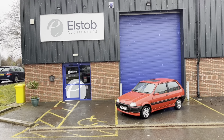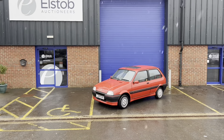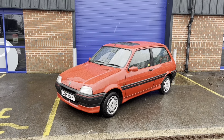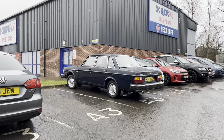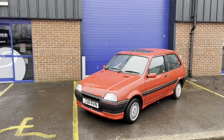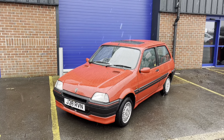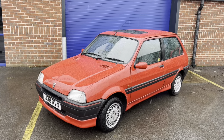Right, I'm back at Elstob Auctioneers in Ripon with another art on wheels. And there she is. Now, those of you that know, this thing is an incredibly rare beast. You might have seen my last video when I was looking at that Volvo 244, one owner from new. Well, this Rover Metro from the 1st of August 1991 comes from the same deceased estate. One owner from new. This is the GTI.